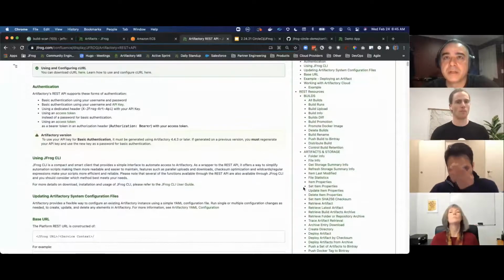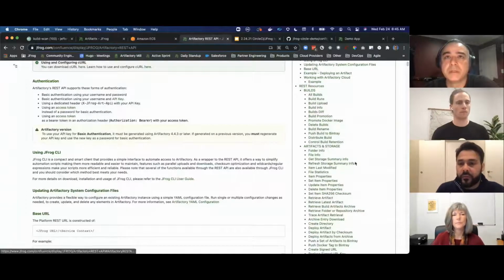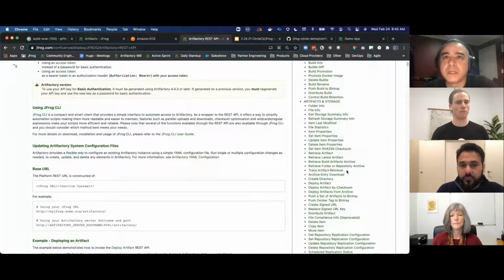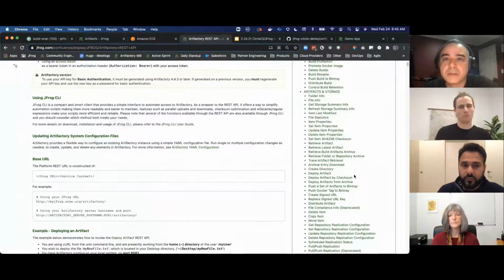You'll see on here pushing build info, like we did. We have build promotion, artifacts and storage. Here we can see where we're retrieving artifacts and deploying artifacts. And that's really what the JFrog CLI is doing behind the scenes.